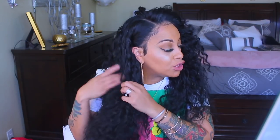Hunties, this wig is really cute, okay? Affordable wig, look cute on a budget, hunties, okay?